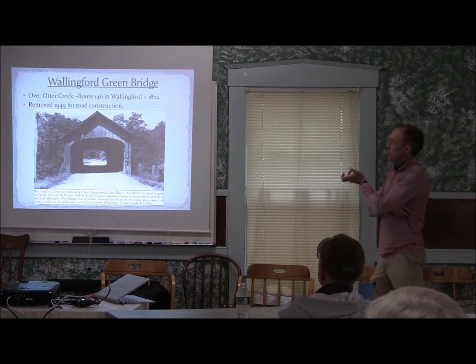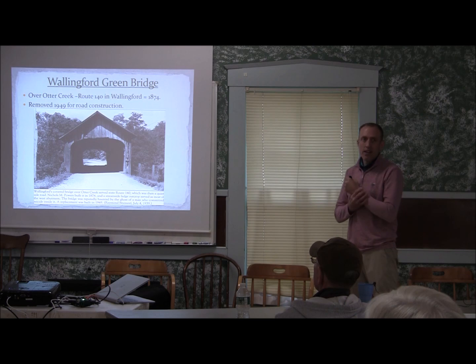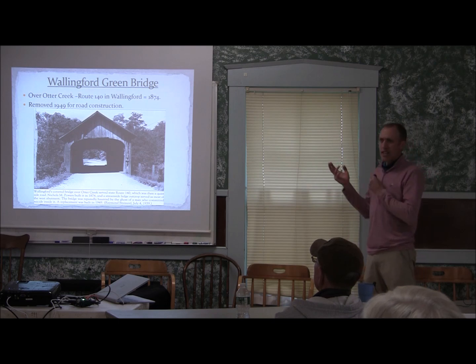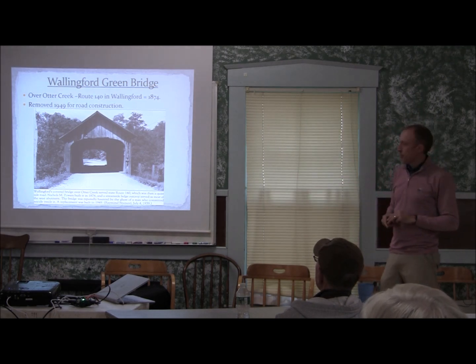This one was the bridge that's down in Wallingford, down on Route 140, where you cross the creek. This one was removed in '49. I think this is kind of an iron bridge now. Yeah, a green truss bridge, yeah.